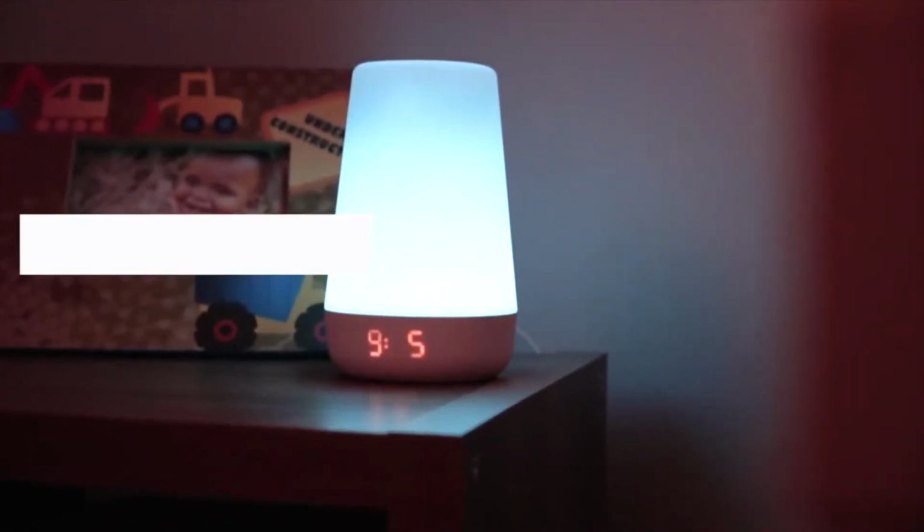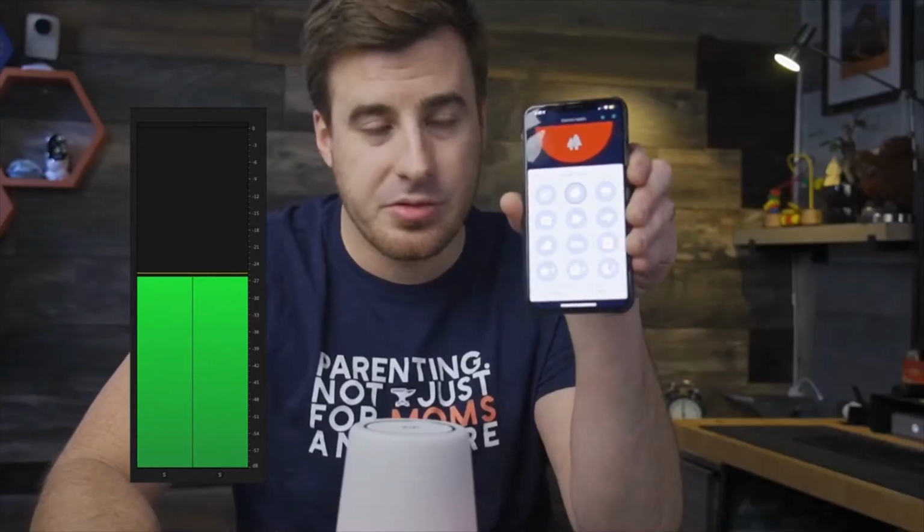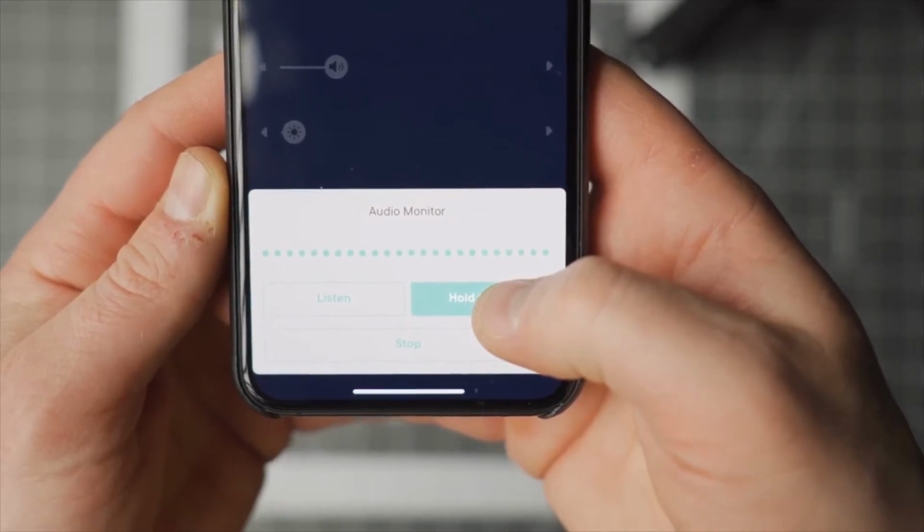Okay, the next item on our list is the Hatch Rest Plus. If you're new to parenting and annoyed by all the dumb product names that tell you absolutely nothing about what the item actually does, then this next splurge-worthy item is not going to help. What it is, is an extremely versatile device that acts as a nightlight, a white noise machine, and an audio monitor wrapped into one sleek and handsome looking device, if you're into goose eggs.